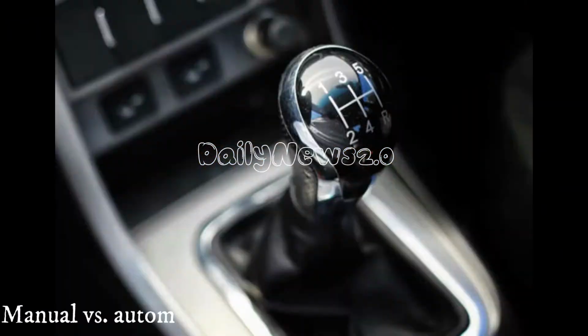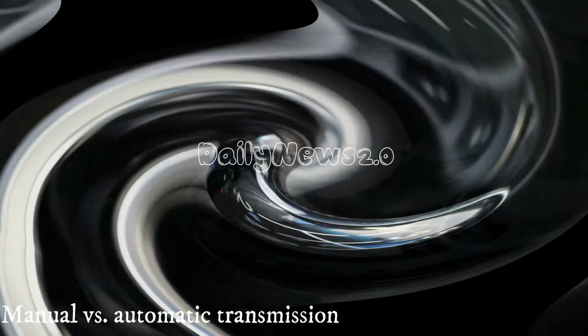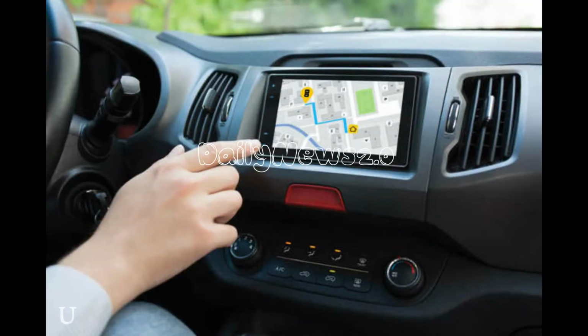Manual versus automatic transmission. Automatic cars in general require less effort to drive, and some motorists do find them more comfortable. The truth is, however, manual transmission cars are more fuel efficient than automatic transmission. Use GPS. Choose the best route by engaging your vehicle's GPS sat-nav system to plan the most fuel-efficient way to get to your destination. By doing so, you may be able to avoid too many stop signs and traffic lights.